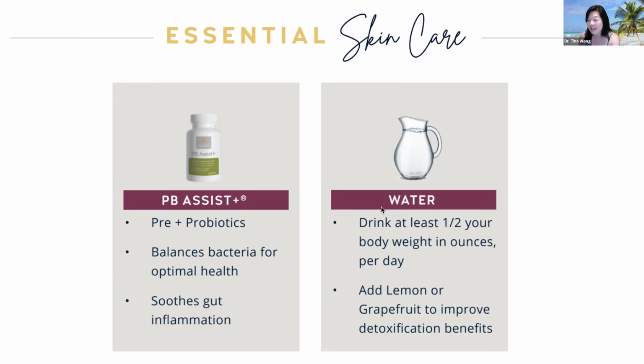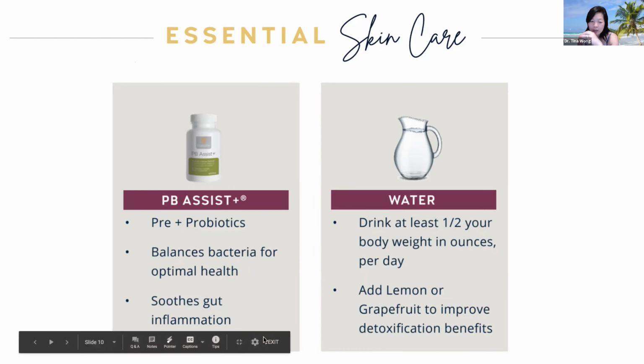And will this mean that you'll be headed to the bathroom quite a bit? The answer is yes, but our goal is to have clear urine, because if you have clear or very light colored urine, then I know you are hydrated. When you are dehydrated, you tend to get more headaches, you tend to have more brain fog, your skin will not be as clear, your gut will not function as well, and your immune system will not function as well either.